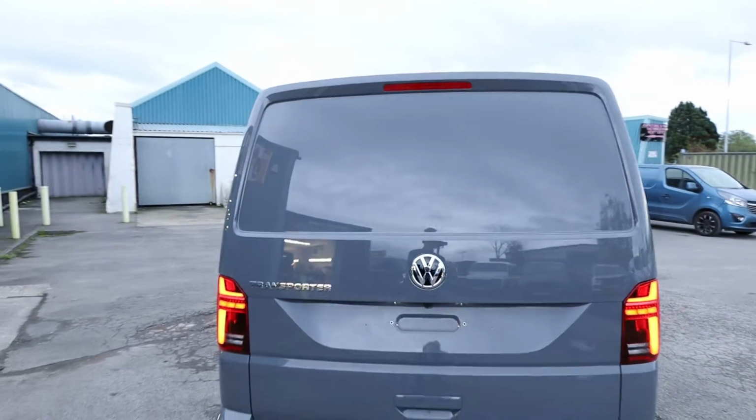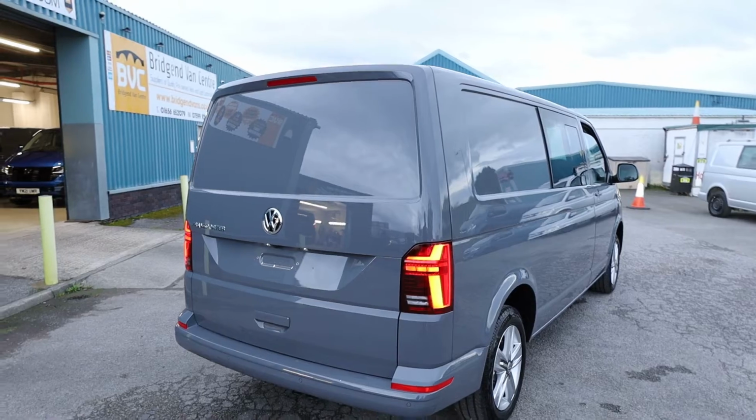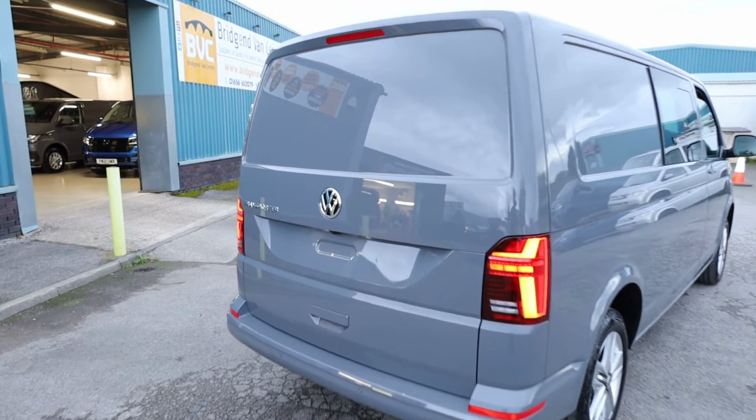If you wanted that rear visibility as a driver, as I say, that certainly can be done, and that's something that we can arrange for you. So by all means, get in touch with us if that is something you'd like to do.